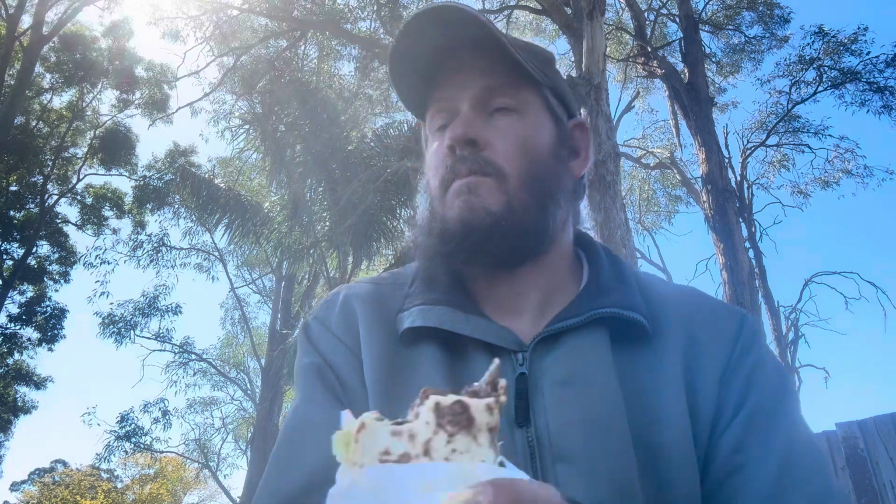But I must say I got one piece of meat in my mouth right now that's a bit chewy. Got a bit of fat in it. That's all right. Except I find it hard to chew when it's got too much fat in it. So I'm just going to pop off camera for a second and get rid of that piece of meat out of my mouth.